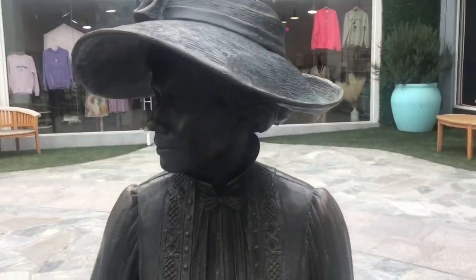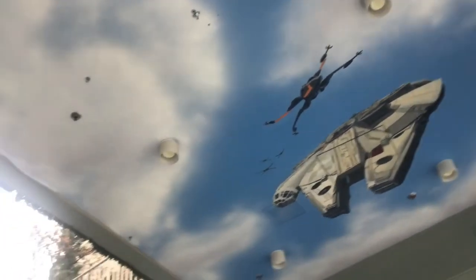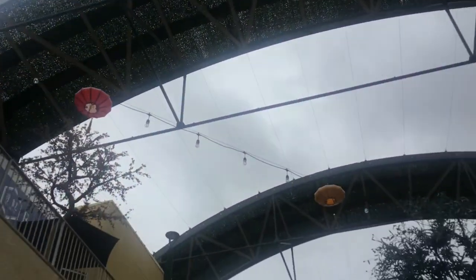Yeah, so these are the statues that I was telling you guys about. I just wanted to give a better look of it. Yeah, it's really artistic, as you could tell. A lot of art everywhere.